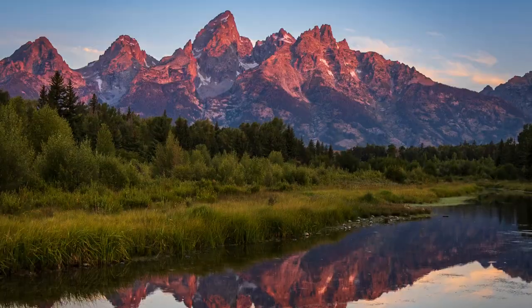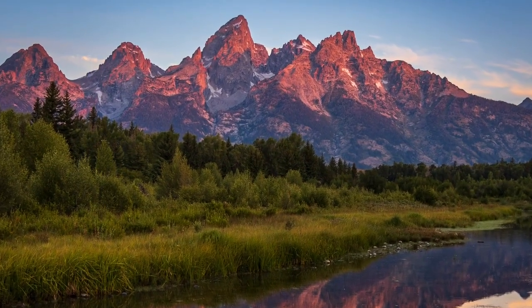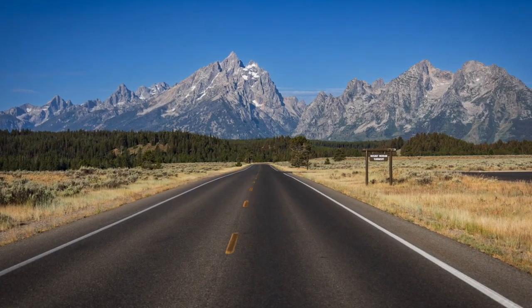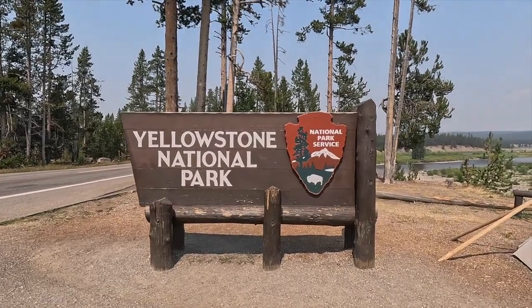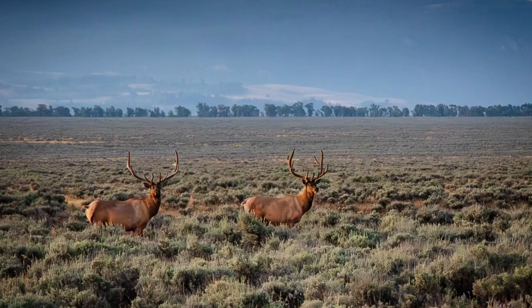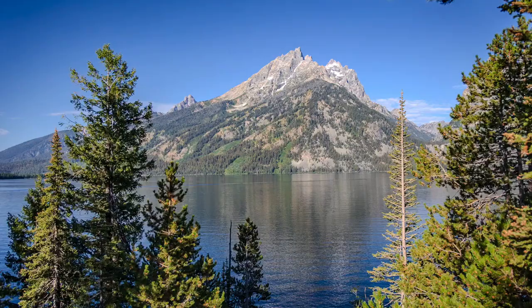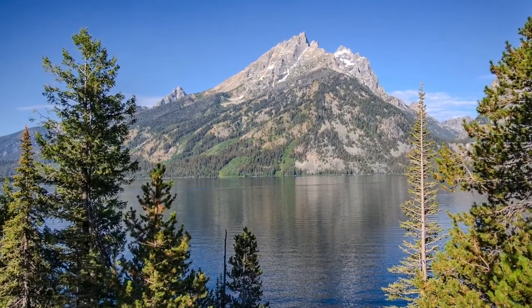Did you know that Grand Teton National Park is home to some of the tallest peaks in the Rocky Mountains? It's often overshadowed by its bigger and more famous next-door neighbor, Yellowstone National Park. Grand Teton offers dramatic mountain landscapes that rise sharply from the valley floor, making it a must-visit for outdoor lovers. Some travelers to Yellowstone never make it over to visit the Grand Tetons, and that's a shame.